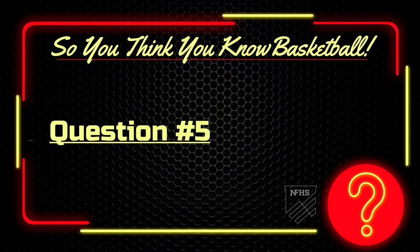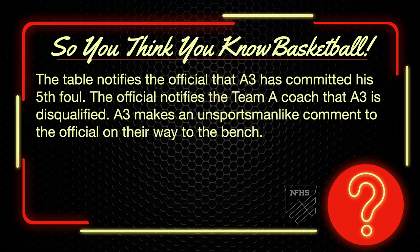Question five. This is a great question that brings up a couple of really important points. First of all, when is a player disqualified from the game? The player is disqualified from the game when the official informs the head coach, "Coach, player has five fouls." At that moment, that player is disqualified with that simple action. That's why it's important that we always inform properly.